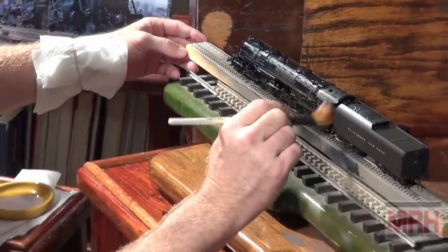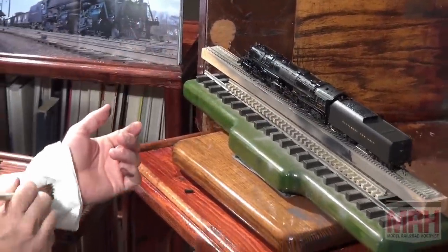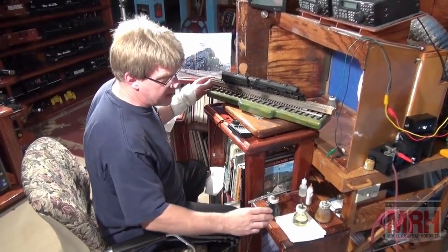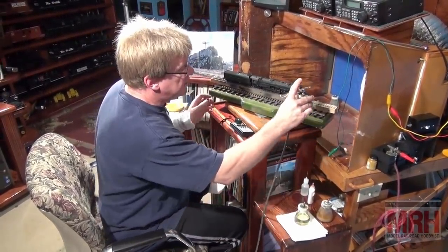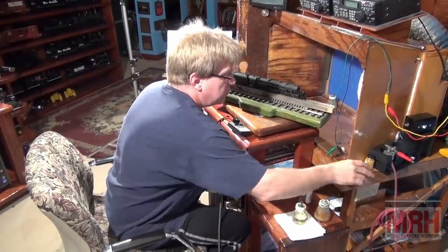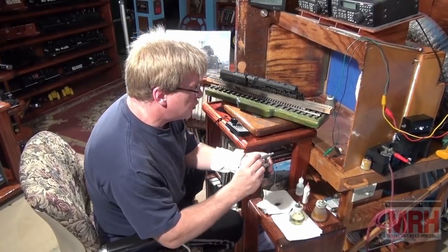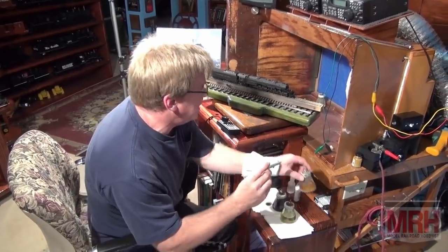Drivers. Let's stop, Dirk. Okay, I've sprayed the drivers black and the top of the boiler black and pulled that down with the turpentine. Now I need to actually switch my paint, so I'm going to turn on the spray booth here and switch colors to more of a brownish gray weathering shade.